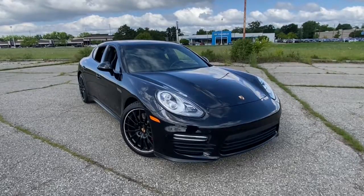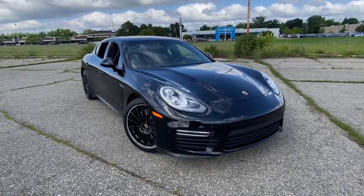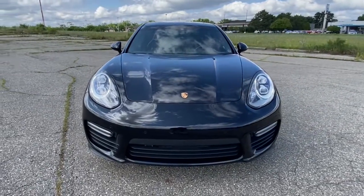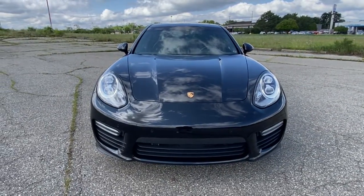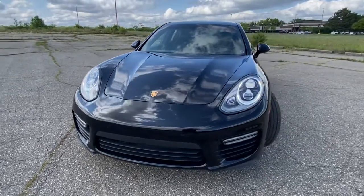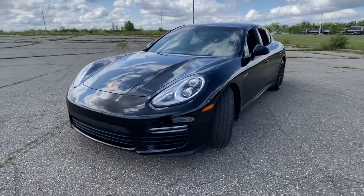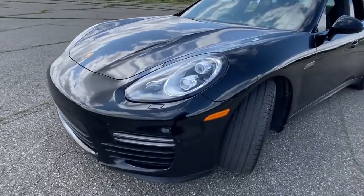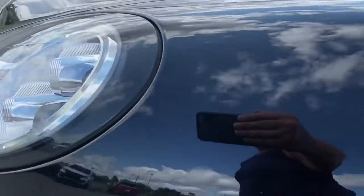Picture yourself in the 2014 Porsche Panamera. With less than 50,000 miles on the odometer, this vehicle stands out from the rest. Here's an exquisitely designed Panamera that offers full-size luxury, refined and powerful performance, family-friendly versatility, and driving dynamics that ensure maximum pleasure when you're at the wheel.